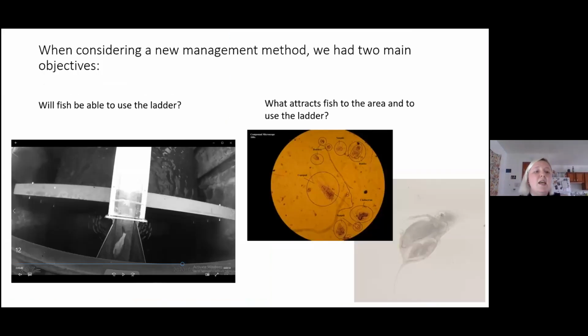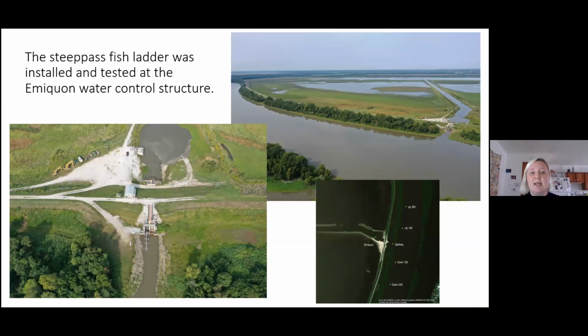I apologize. So when considering a new management method, we had two main objectives here. We wanted to look and see if fish were actually going to be able to utilize the system and move up the ladder. We also wanted to look at what could be attracting them to the area to use the ladder. So the steeppass was installed and tested at the Emiquon water control structure.